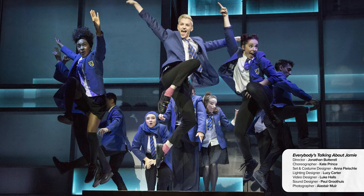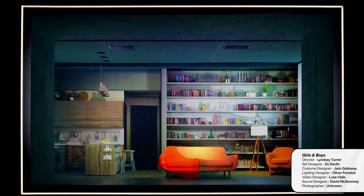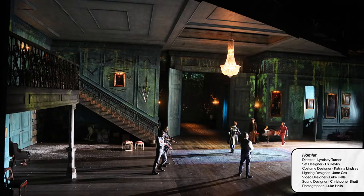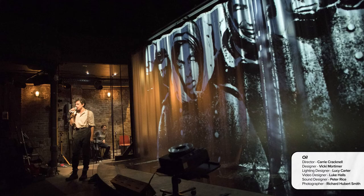UK tour and internationally, Girls and Boys at the Royal Court Theatre, Ugly Lies the Bone at the National Theatre, Hamlet at the Barbican, and Oil at the Almeida Theatre.